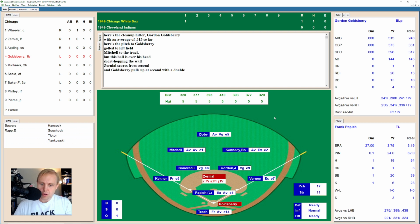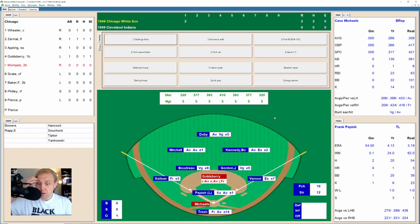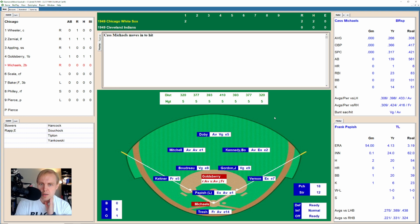That's it over left field. Over Mitchell's head, short hops the wall. And that's a double there for Goldsberry. It's 2-0. Apologies. 2-0 now for the White Sox.